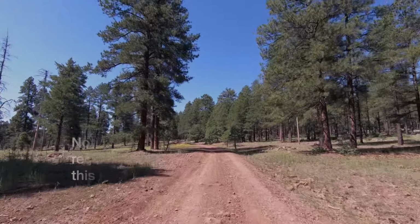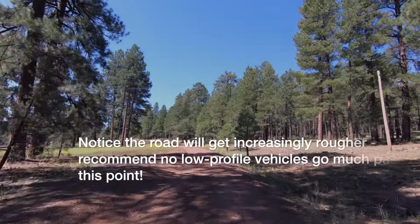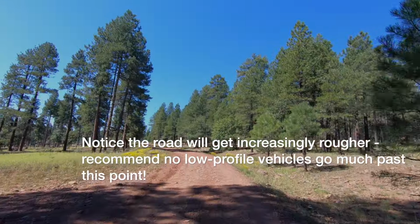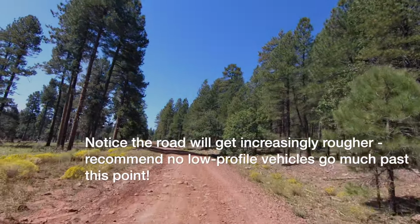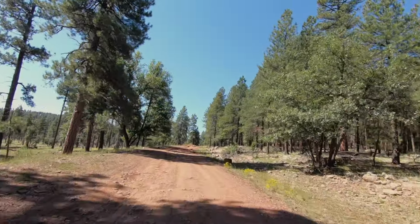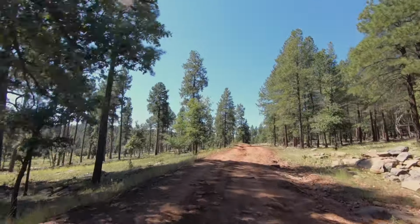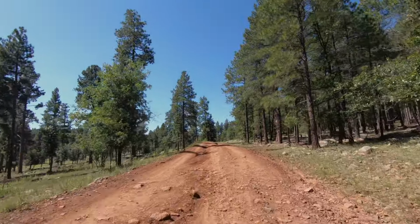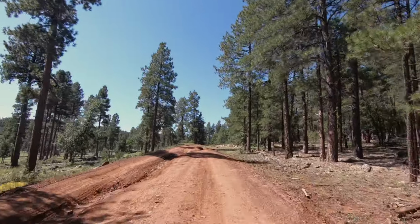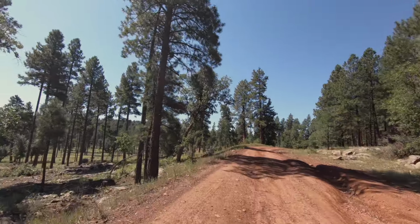And you'll notice the road. If you're watching the road in front here, you'll notice it's starting to get a little more rough and a little more rugged. There's a dip ahead, and that dip, if you're in a car, this little dip coming up here could be a real game changer. It's the kind of dip I don't want to take in the motorhome. I don't want to lose any plumbing underneath my rig.